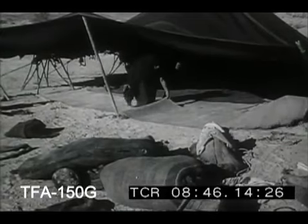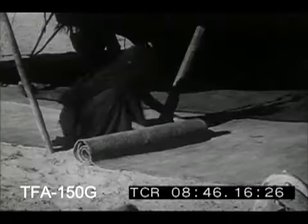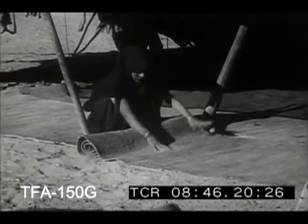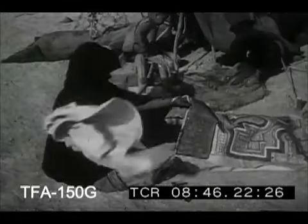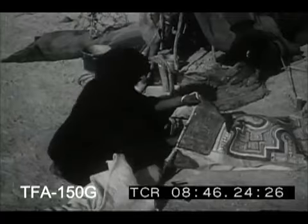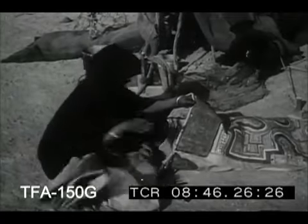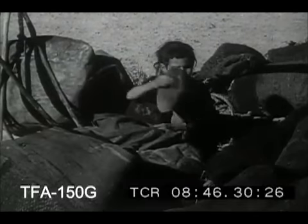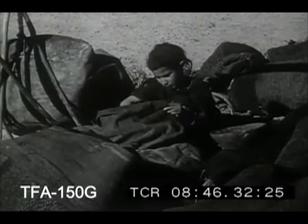We cover the ground with matting to make a floor for our tent. We will sleep on rugs of goats or camel's hair laid over the matting. Packed in the bales are our provisions and cooking utensils.